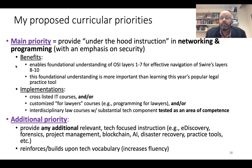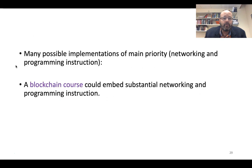It's kind of a question of what are your faculty interested in teaching? Who's available to teach? What are students interested in? Those types of factors. And really, with these additional topics or courses, this reinforces and builds upon the tech vocabulary, increases the fluency, probably increases understanding of OSI layers 1 through 7. And again, you could have many possible implementations of this main priority.